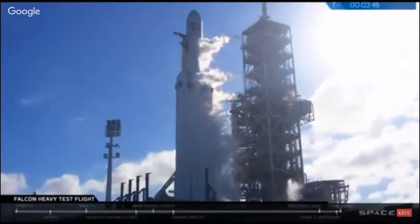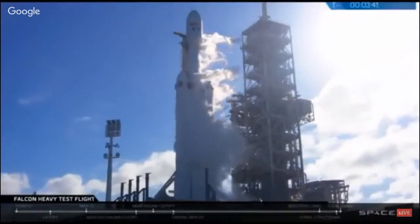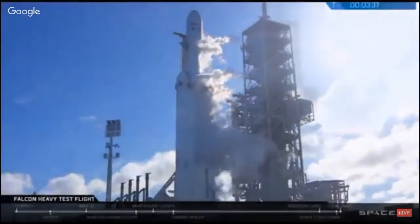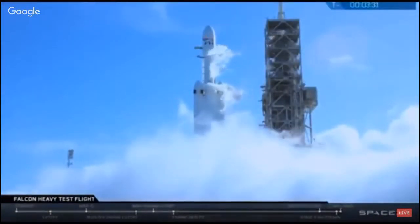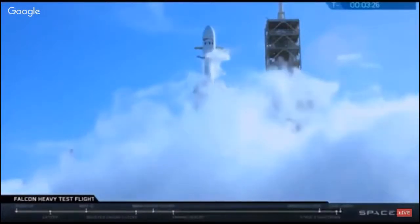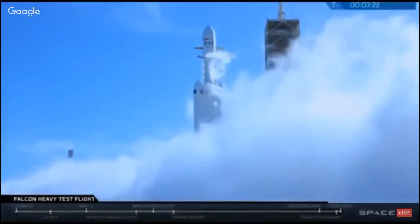Aí, galera, o lançamento maravilhoso do Falcon Heavy, né? Como a gente pode ver nessas imagens recuperadas, nesse replay da SpaceX, foi um lançamento maravilhoso do Falcon Heavy. Ele se tornou um dos maiores foguetes da história, do mundo. A SpaceX inovando mais uma vez, com esse lançamento maravilhoso do Falcon Heavy.